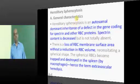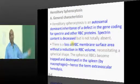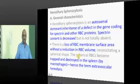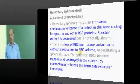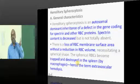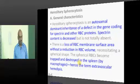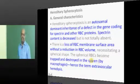Now, doctor, the next important entity is called hereditary spherocytosis. Very simple. In this, there is a problem in spectrin, which is one of the important proteins on the membrane of the RBC. If there is no spectrin, the RBC cannot be packed like a biconcave disc and it converts into a spherocyte. And a biconcave disc will always have a larger volume of space available, unlike a sphere, which can accommodate less volume. I think the only place where the geometry we studied in 9th and 10th class will be helpful is hereditary spherocytosis.